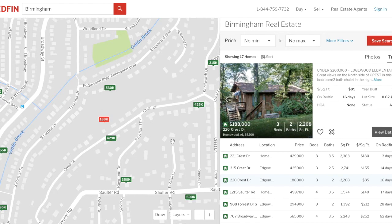These are other actives. The first thing I like to look at is just to get a ballpark of what's going on. So we've got 429, 530, 425, 315, 350, 565. There's an 800 over here, a 295, a 500. So we've got a wide range, mostly the threes. There's some threes and fours, a couple fives. That gives me a good big picture overview of what kind of market we're in.